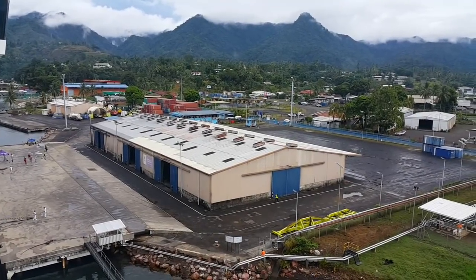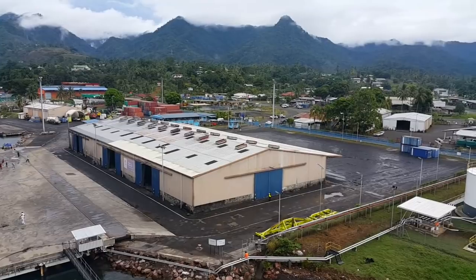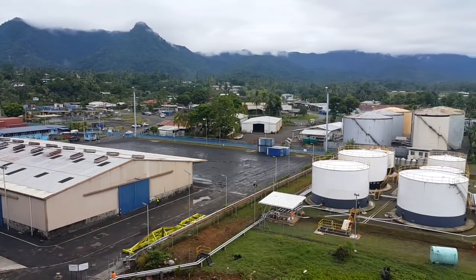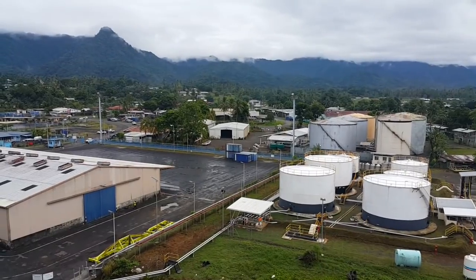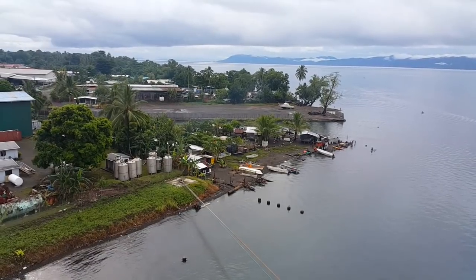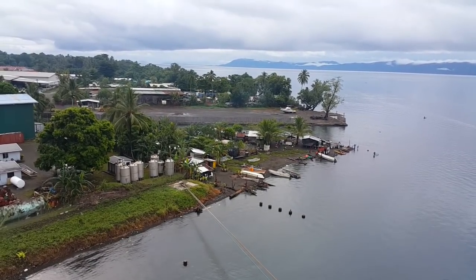Yeah. Well, we made it to New Guinea. And this is Alotau, the capital of the Milne Bay province. It's about 75,000 people. And the day's work has begun for the locals.